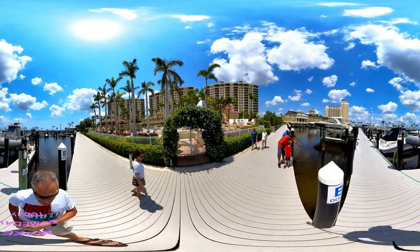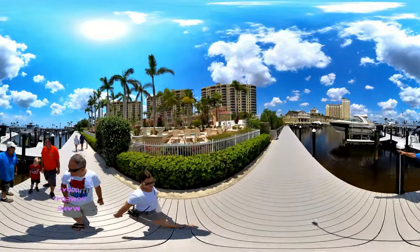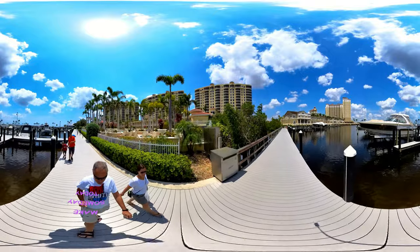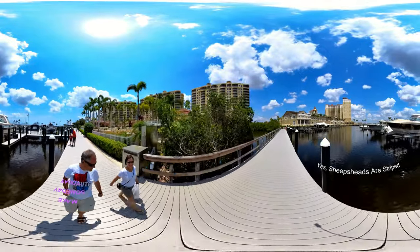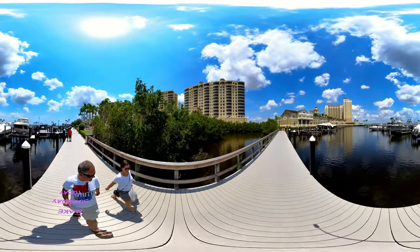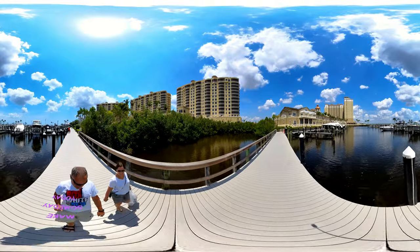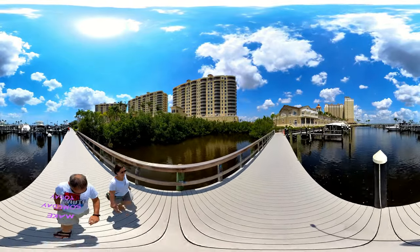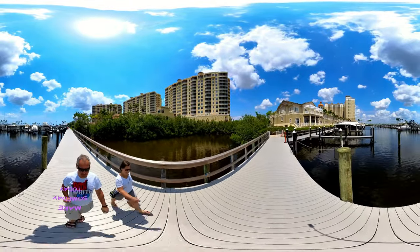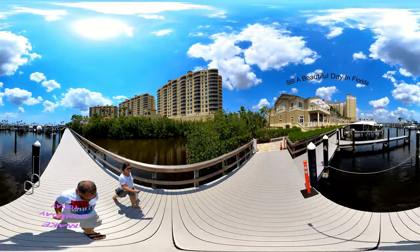Look, there's a big one. You can see that big one right there. There's a big sheephead and there's another mullet. There's a bunch of sheepheads. I think we just figured out what the striped fish are called. I think they're sheepheads. I saw the father pointing out a striped fish to the son back here, and they said sheephead, so that's what I'm going on. I don't know why it's called that. The head actually looks like a sheep.